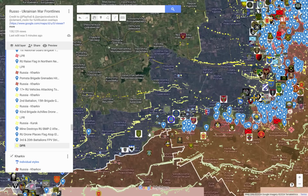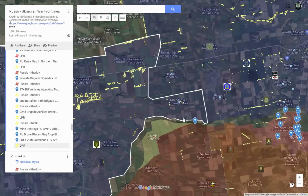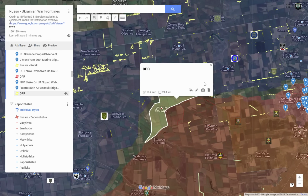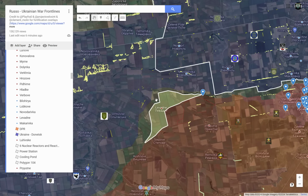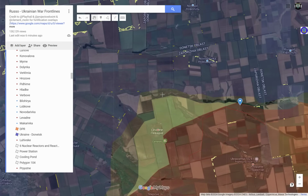If we're to look at the final advance that occurred over the past 24 hours, that is in the Velika Novosilka sector, or a bit to the west of it. You have this Russian advance amounting to 10 square kilometers, and it occurred just northwest of Prudny. Finally, the Russians are verified in control of all of Levadne, this small hamlet, and along with all of the surrounding fields. The Russian forces were able to reach the line of ravines previously under control of the Ukrainian side, which means that they're only a kilometer or two away from Novodarivka.